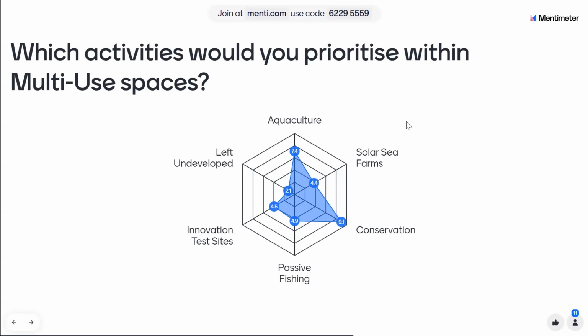outcome. And I think it's interesting to see the left undeveloped and conservation being so contradicting actually. Because a lot of the times when we talk about conservation or nature restoration, doing nothing might be the best option for nature. So passive conservation might also be conservation. I think that's also a matter of wording here. Very interesting. Thank you. Let's go to the next one.